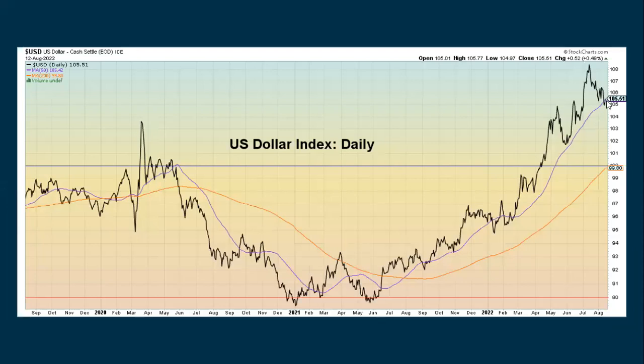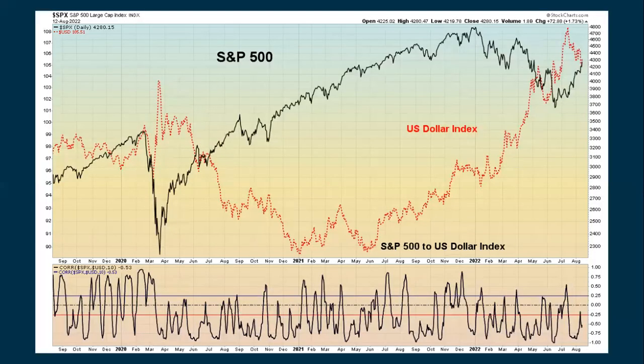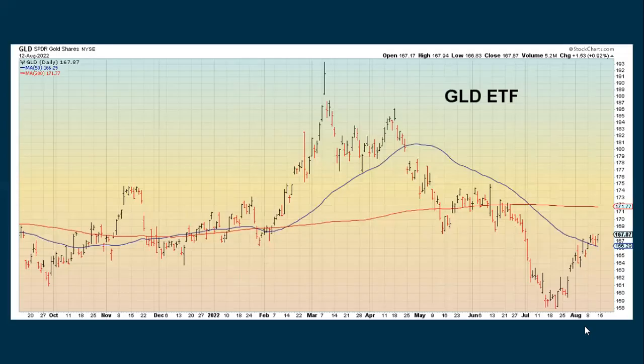The dollar bounced up about 0.5%, still in an overall uptrend after seeing some weakness recently. That was another interesting thing. Stocks were up and the dollar was up at the same time, which is kind of different than what we've been seeing lately. Here is the correlation where they're still having a tendency to go in opposite directions, but that relationship is not as strong as it was.